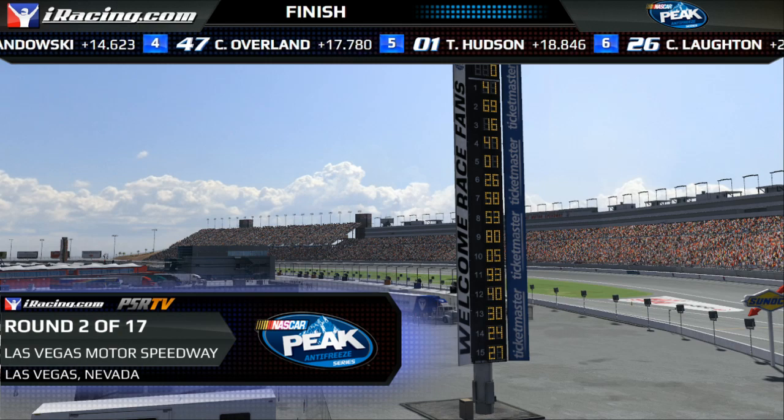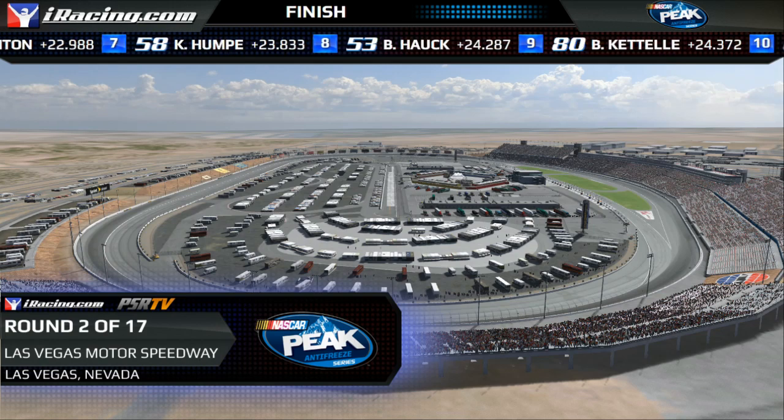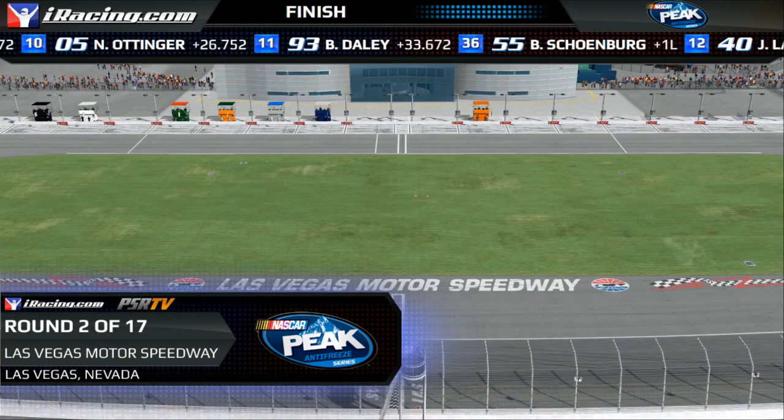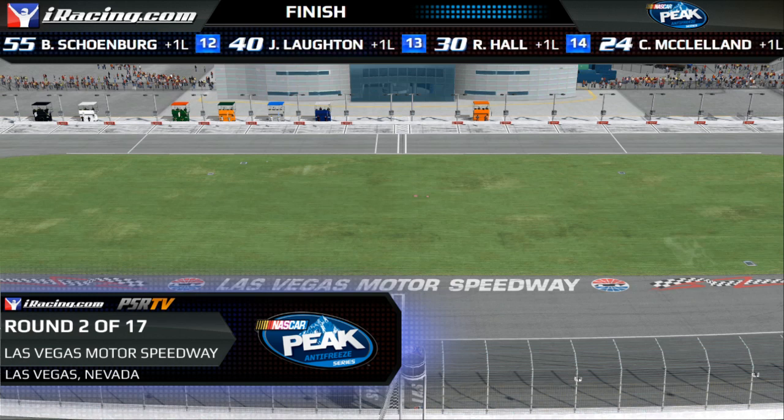Fuel mileage always comes into play, and next week we head into an unknown, per se, at least for this NASCAR Peak Antifreeze Series. It's the Auto Club Speedway. It's going to be fun, Tim. We're going to see cars doing things that maybe we haven't seen before because it is the inaugural race for the series at that particular facility.